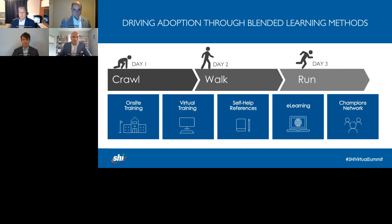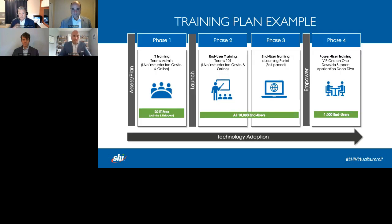So when you think about how this all pulls together, this is just a quick snapshot of how all of these things work together. Up front in that first phase, we're making sure that we can train the IT admins that are supporting Teams, making sure that they understand how to best support the platform and that the security and governance of Teams is also taken into consideration prior to rolling it out to the users.